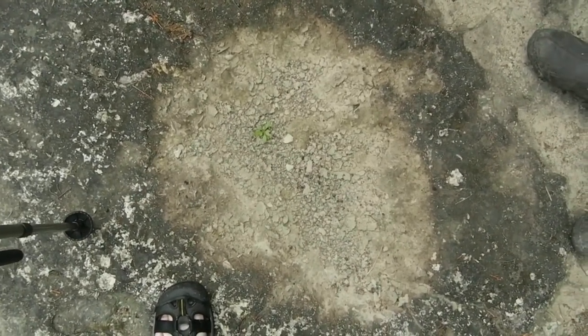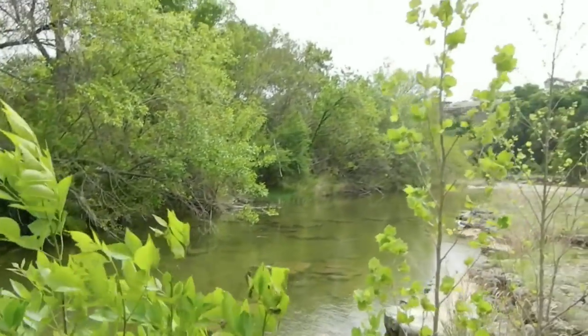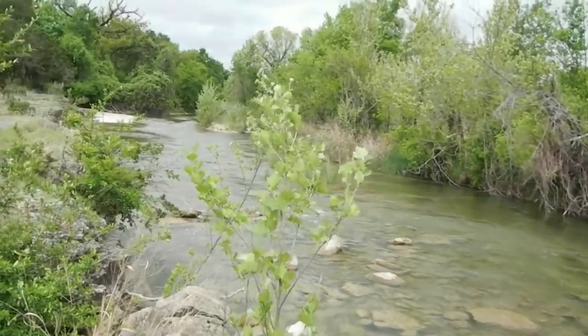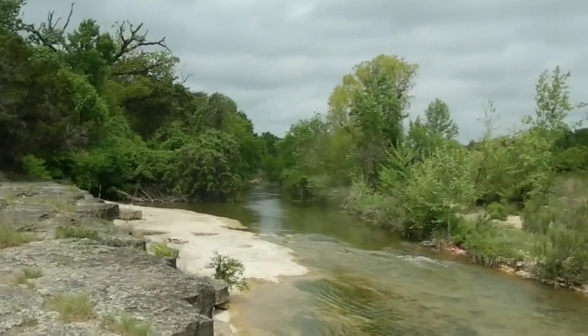I believe so, yes. This area, millions and millions of years ago, was a coastline. We are right in the heart of Central Texas, and this used to be the edge of the ocean. It is absolutely beautiful out here. Sun's coming out.